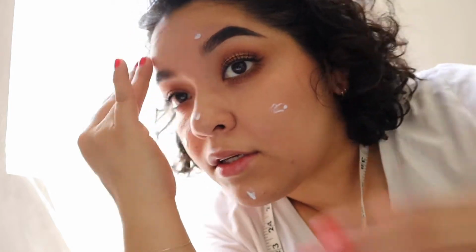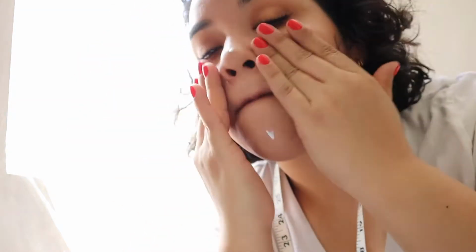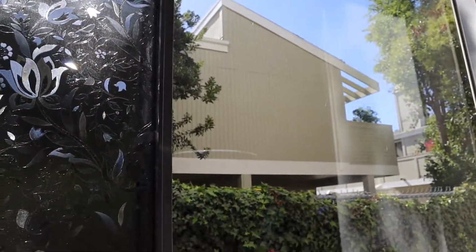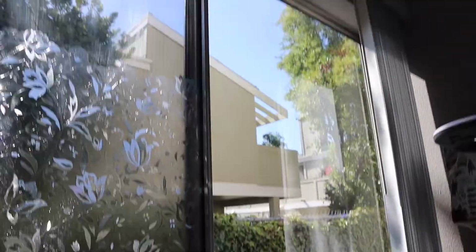Taking this moment to put on some sunscreen because that sun is merciless. So I'm just going back in. This one is all cleaned up, thank Lob. So I'm going to go ahead and just work on that. And now I am faced with this.